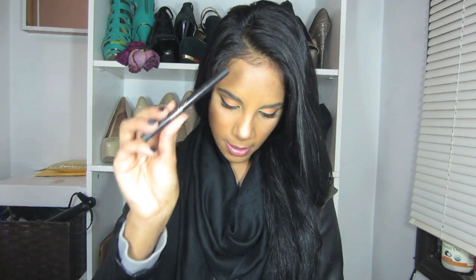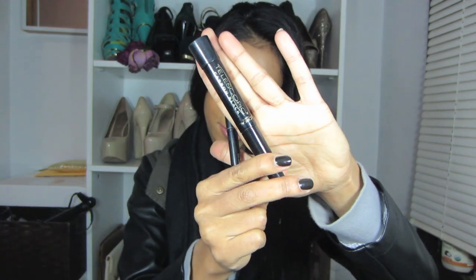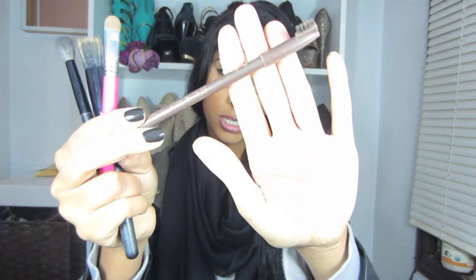Then is my setting spray, and liquid eyeliner, my favorite mascara ever. I absolutely love this mascara. Then I just carry these three brushes: a blending brush, an eyeshadow brush, and my concealer brush. I also have my eyebrow pencil, which is from Jordana. Many of you have seen it already.